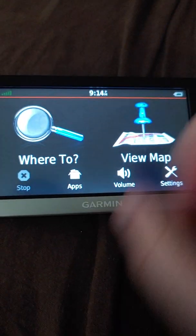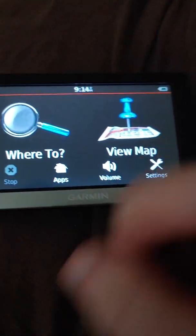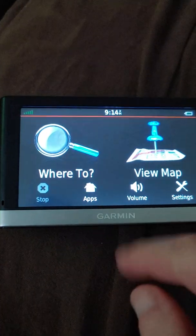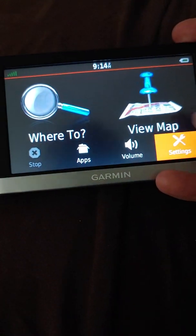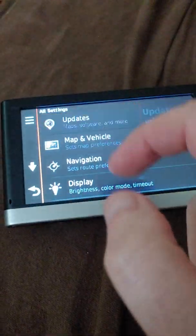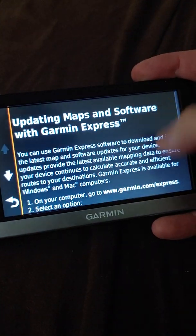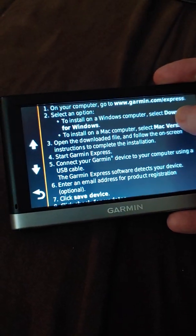A lot of GPS units, people sell them because they haven't been updated in a while, so they're not going to work properly, like the software. So make sure when you buy a GPS, you get bars, and you make sure it has the current software. Settings, that's basically what we got. You can update stuff in here. It's like Garmin Express. It's not as responsive to the touchscreen. You really have to push down on it. If you want, it tells you what you need, basically.